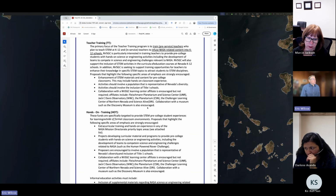So these projects take on two forms. One would be a teacher training program. So this would be a kind of program where you would train a cohort of teachers, for example, to implement a curriculum in the classroom that utilizes NASA materials or touches on STEM topics of direct relevance to NASA. There's some more explanatory details there on this.